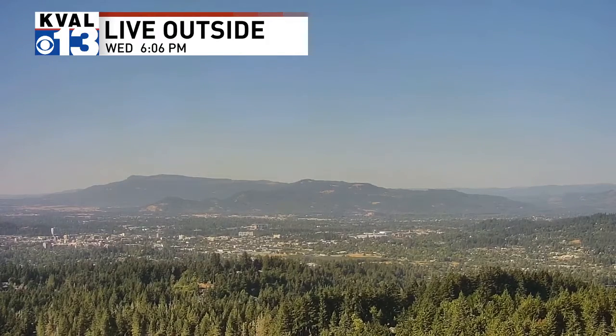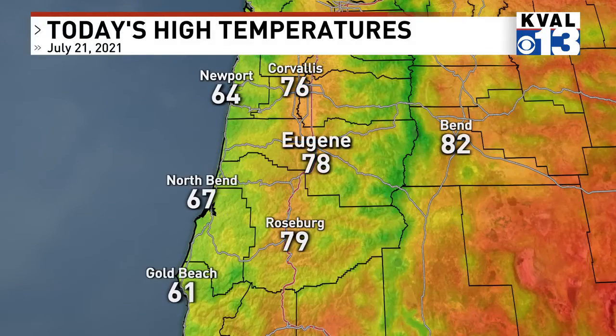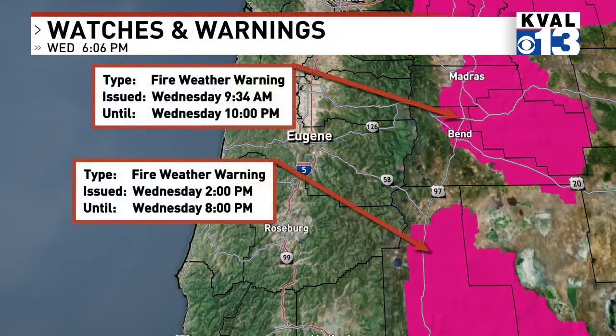The shoreline hanging tight into the 60s, and all of that is expected to warm over the next several days. And with the watches and warnings, fire weather warnings remain in effect just to the east side of the Cascades. That's going to be extended through Wednesday, 8 p.m. It has the potential to once again be issued into Thursday and even potentially Friday and the weekend, as the dry conditions do remain, with our fire weather forecast remaining at high levels thanks to the breezy conditions and the hot temperatures that once more are returning to Western Oregon.